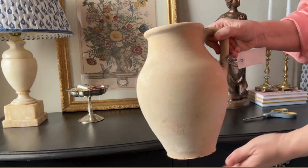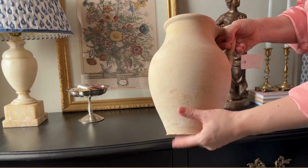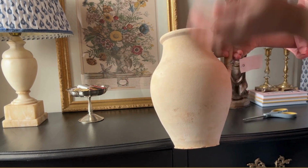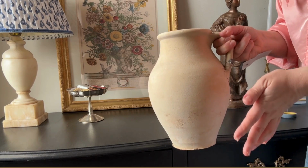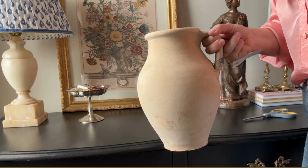It's not like she's out of the color scheme or the palette and style of things that I have. So it's really gonna be like, where do we like her the best? I'm gonna try her in a few places. You guys tell me what you think I should do.